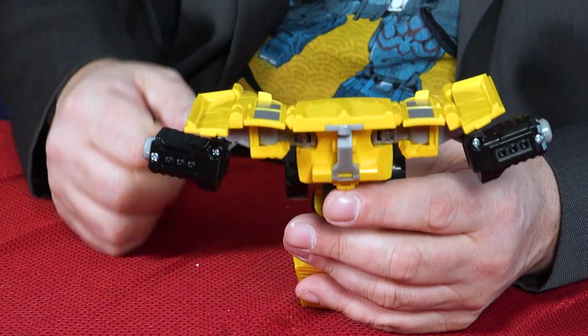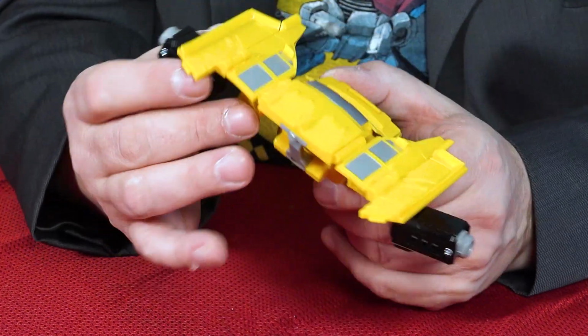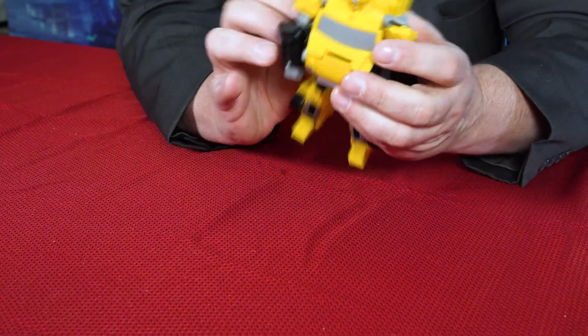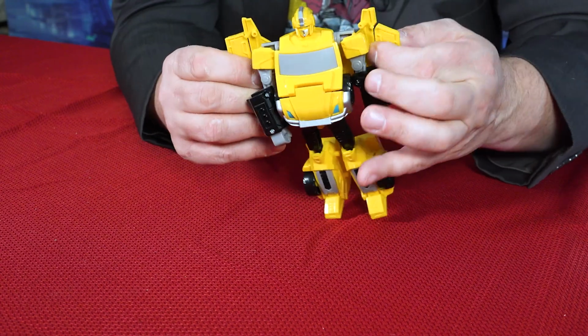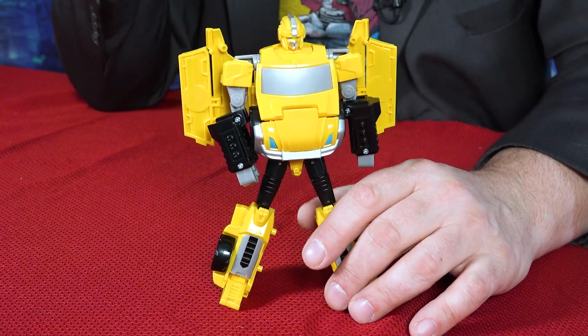Now, one thing, if you get this guy and you transform him, you've got to make sure that the yellow part of the shoulders is facing down before you push these back. Otherwise it just causes problems. So there he is in his robot mode. Very similar looking in a lot of ways to Animated Ratchet. And he does have these wings that come out, so maybe he can fly. In fact, I thought of a better name for him than Pylon. How about Wingnut? Maybe he's crazy.